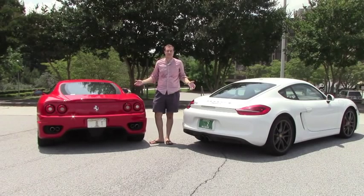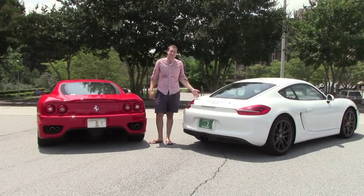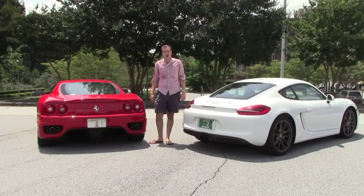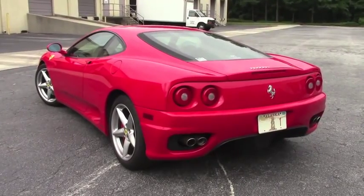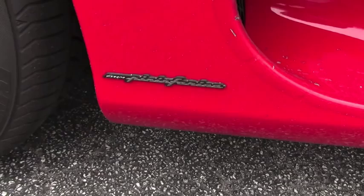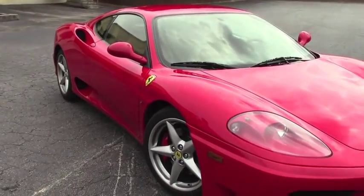Styling is, of course, very subjective. You'll get one group of people who say the Ferrari is the more attractive car, and then you'll hear from a whole other group of people who think that the Cayman is more attractive than the 360. Unfortunately, those people are wrong. The Ferrari is way more attractive than the Cayman. It has this beautiful Italian look penned by the legendary Pininfarina. It's wide, it's low, it's everything you want your sports car to be.